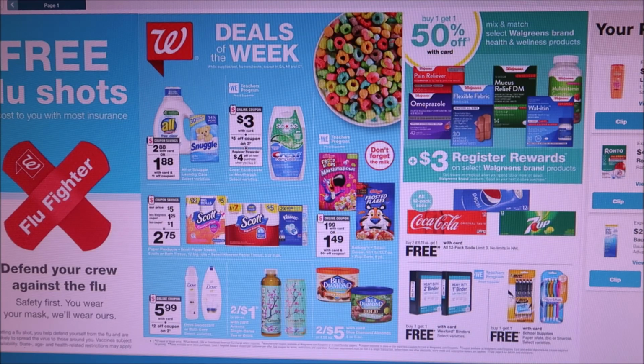The Crest toothpaste is $3. You guys want to buy 3 of them. There is going to be a $5 off of 3 digital coupon. You would only pay $4, but then you get 4,000 points when you buy 3 of them. Comes out to be just absolutely free. Now it looks like it's for the toothpaste and mouthwash. So if you guys need to stock up on mouthwash.